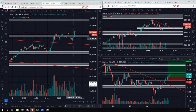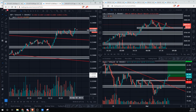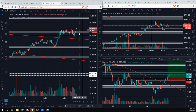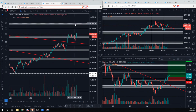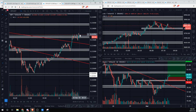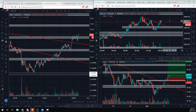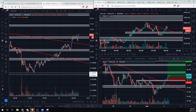XRP is definitely holding some nice resistances and supports here, so if we're able to pick a direction, I think we'll be able to pick a nice top or bottom and then get a good range going, because we have the top range here, next potential resistance or next potential support here, so with a good range in the middle. So, retesting this zone. Let's see if it holds on the 5 minute here.